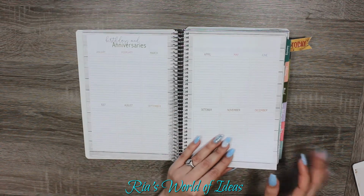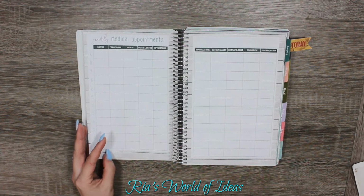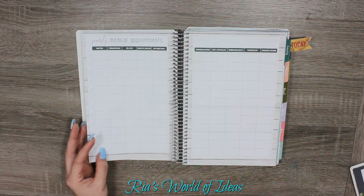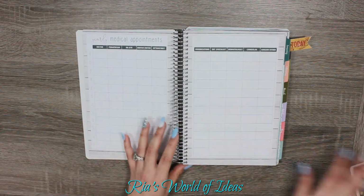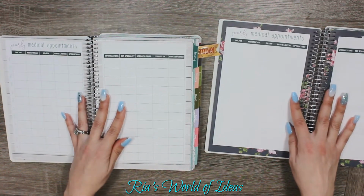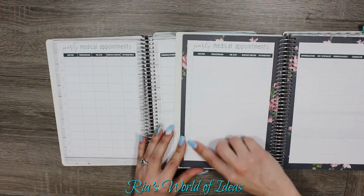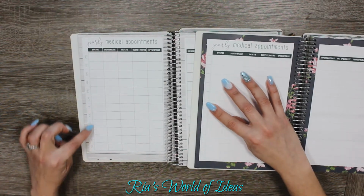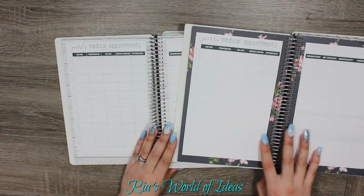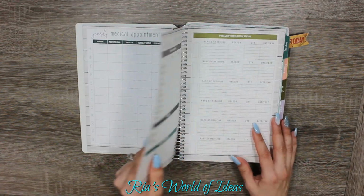So there's nothing different from the last one with this page. The medical appointments are pretty much the same as well. Let me look at the old one. They put things differently, out of order, but this yearly medical appointment is exactly the same. The only difference is that last year's one didn't have anything on the sides. This year it has the months actually written in, and last year they didn't. As you can see, my stuff is still blank because I didn't really utilize it last year. Maybe I might utilize it this year, I'm not sure.